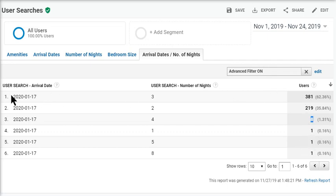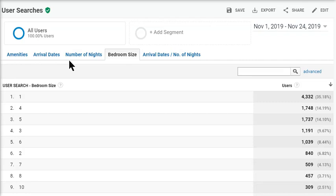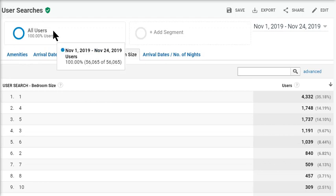So as we can see, a lot of people are coming in for that weekend, and they're looking for a 3-night stay. Do you have the inventory? Do you have that available? So that's up to you to decide and see, okay, well, I've got this many searches and I don't have much inventory. I need to up my inventory for that week. You can even do custom reports and cross-reference by bedroom size as well. So a lot of good features in here. And the ability to actually be educated about your guests looking on your site.